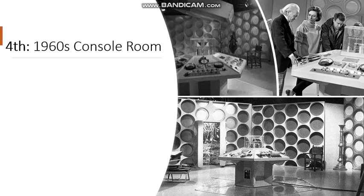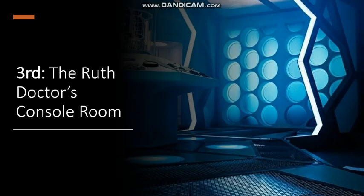In 3rd place, we're going into the top 3 now, we have the Ruth Doctor's console room. Now, this was only briefly featured in Fugitive of the Judoon, and I'm not a big fan of that episode as it is, but this was the highlight. Seeing this beautiful console room.